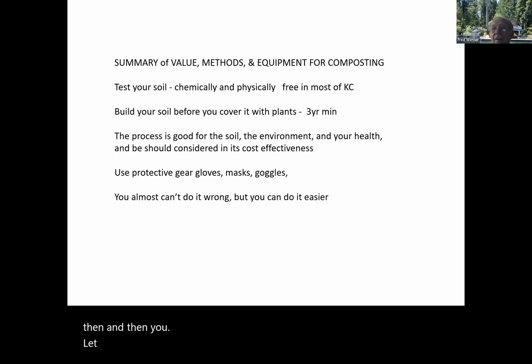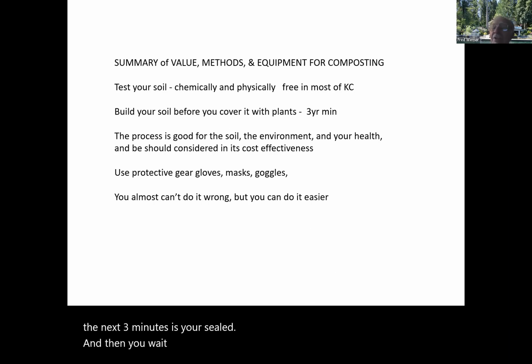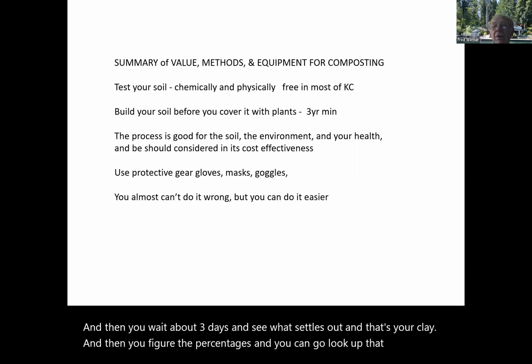And what settles out in the first minute is your sand. What settles out in the next 3 minutes is your silt. And then you wait about 3 days and see what settles out, and that's your clay. And then you figure the percentages, and you can go look up that triangle and it will tell you what it is.